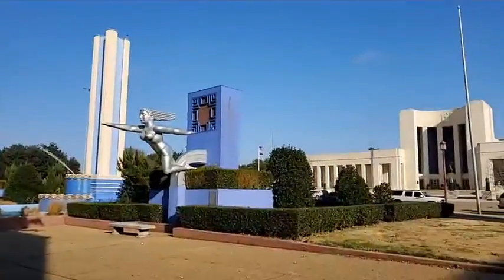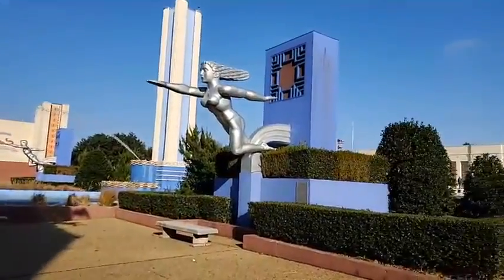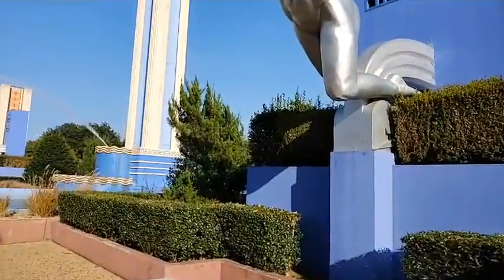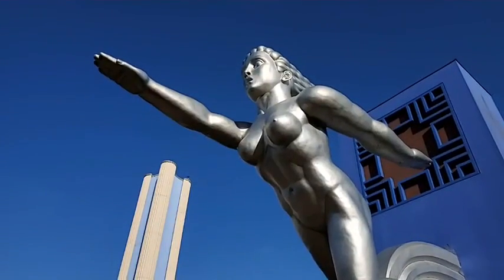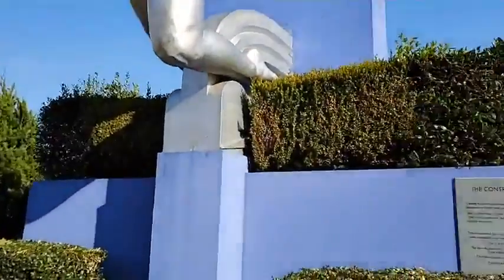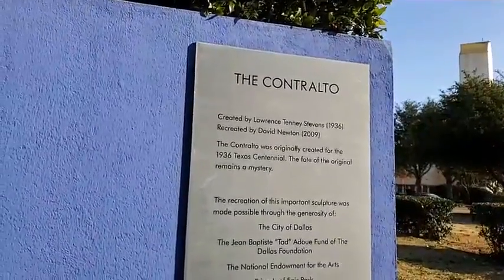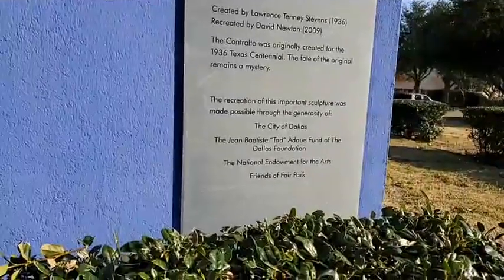So we got to come over here and see this lady because she's incredible. Just like we checked him out last week, we're checking her out this week, and we researched it, and I hope that the wind is not too much for y'all, but we done researched it, and these were bronze and likely melted down for the war effort in World War II. So that's amazing. And this one is called the Contralto. I'll let you read that on your own, because I know that y'all are fast readers.